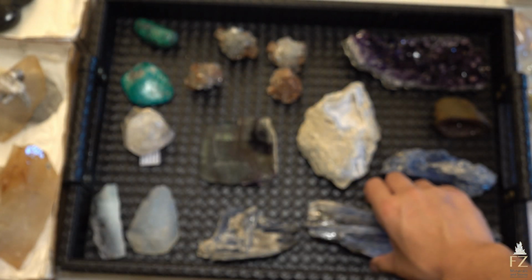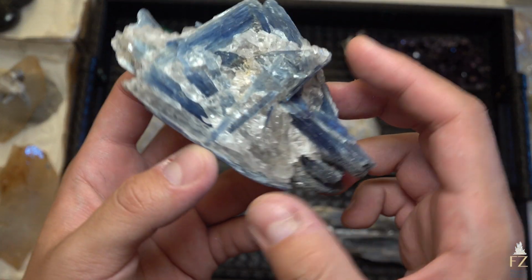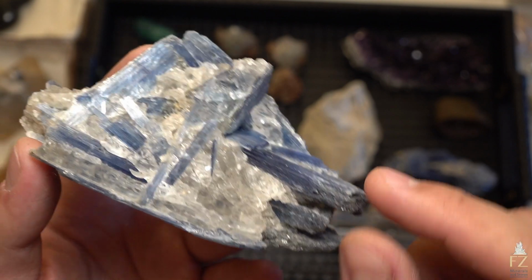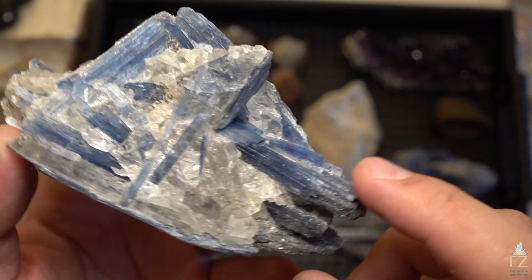And my third piece, this is a smaller piece here. This has more clear quartz in it. This piece, you see right here, it's got some nice blue fans as well. Always look out for that dark, deep blue color and the fan shape. That's how you tell whether or not the blue kyanite is high quality.